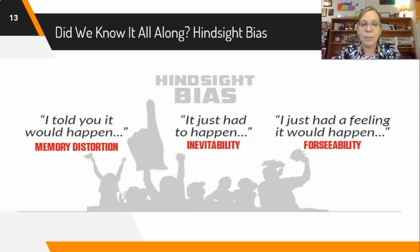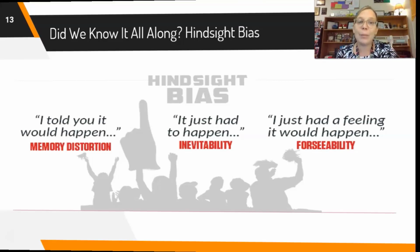And there are different categories within hindsight bias. You don't necessarily need to memorize these, but there are different ways that this can manifest itself. For example, you have the I told you it would happen, or you have the perspective of, well, it just had to happen. It was bound to happen. Or you have the, oh, I had a feeling it was going to happen.